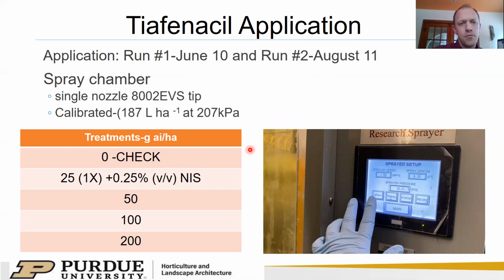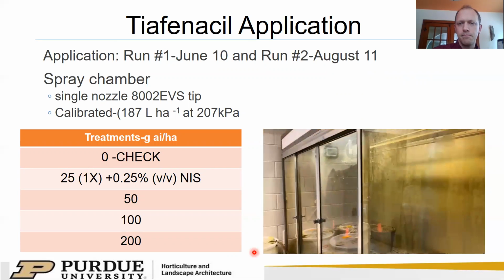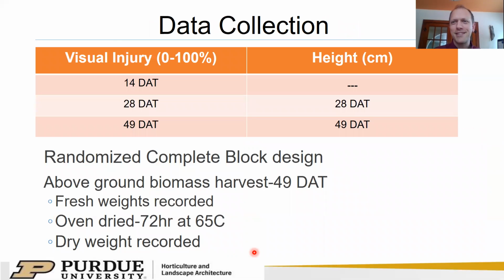the same spray chamber. The rates that we used were 0, which is our non-treated check, and then these are reported in grams active ingredient per hectare. So it'd be 25, which would be essentially a 1x rate, 50, 100, and 200. So again, we've got the same 1x, 2x, 4x, 8x kind of dose response that we're looking for. That's how the magic happens. So it's another shot of the spray booth there.